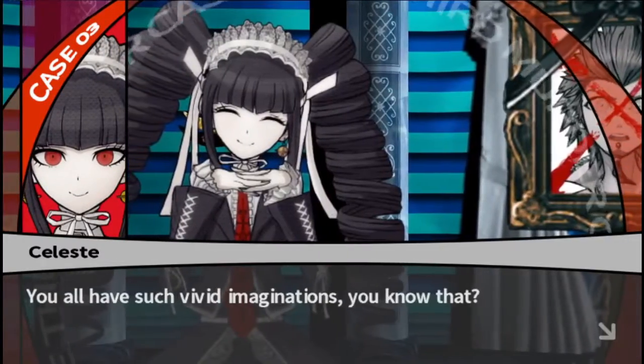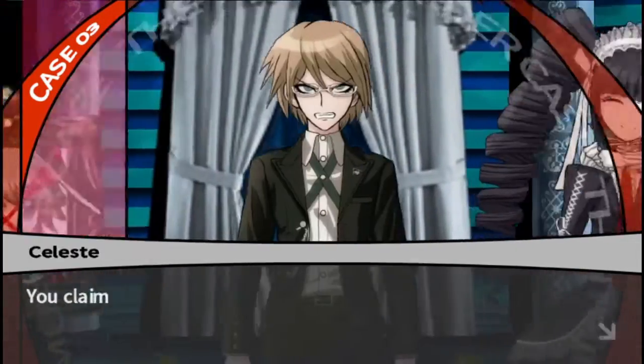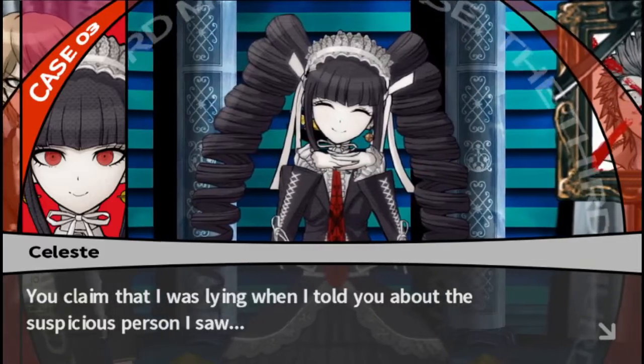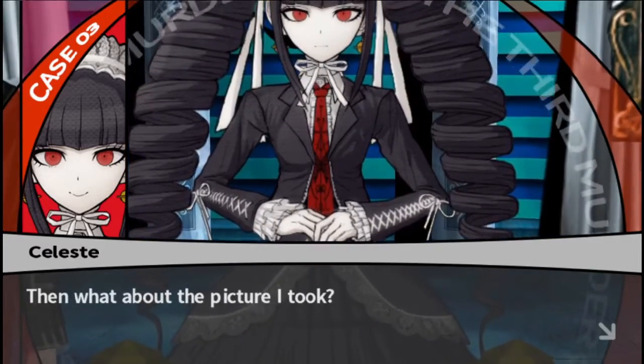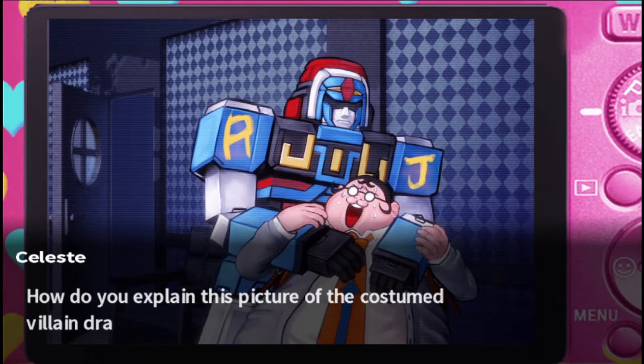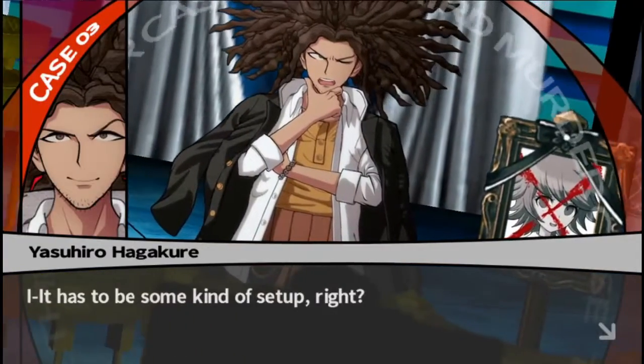You all have such vivid imaginations. You claim that I was lying when I told you about the suspicious person I saw. Then what about the picture I took? How do you explain this picture of the costumed villain dragging Hifumi away? Well, if you and Hifumi were working together, it has to be some kind of setup, right?